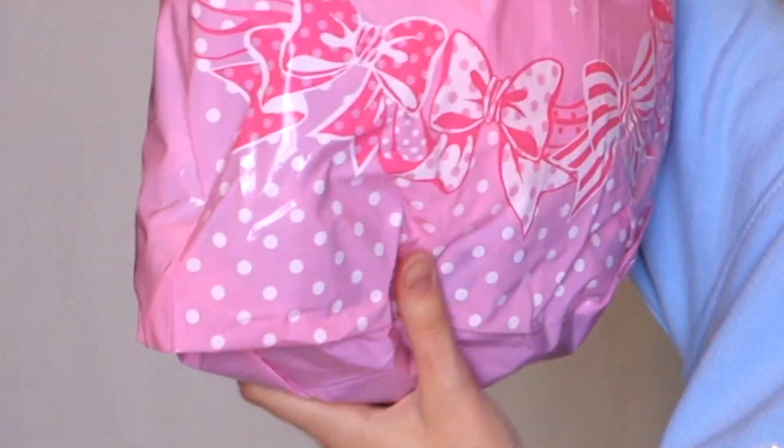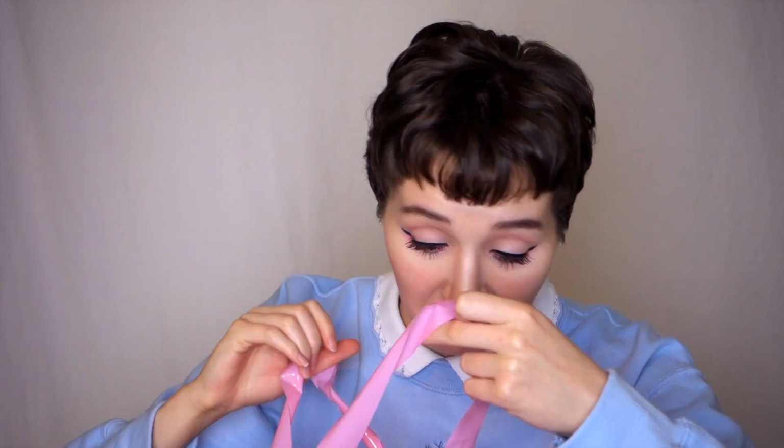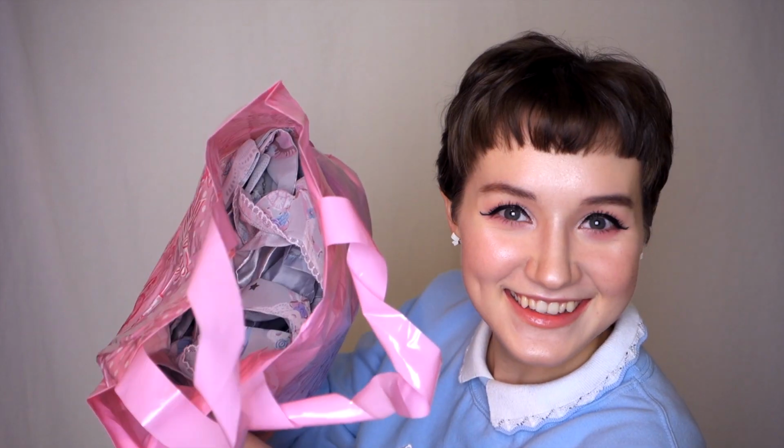All right. How do you fit it in this? I don't believe it. Oh, this is a really big Angelic Pretty bag. This is like a hefty boy. I don't believe that it's all in here. It's just way too small of a package. Well, that looks right. Here's the inside.